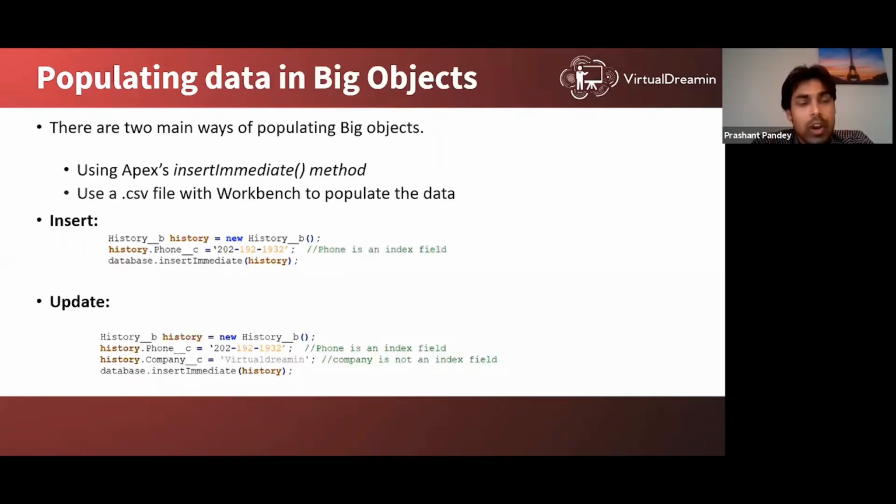So now let's say we created a big object and we have enabled the index field. Now it's time to insert a record in the big object. We have two ways to insert a record in a big object. Either use an Apex method call, the database method call insertImmediate, or use a CSV file and then upload it in the workbench and deploy it to insert into the big object. We'll specifically talk about the database method.